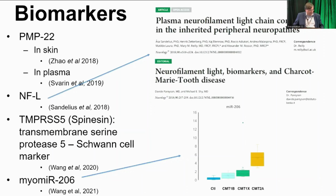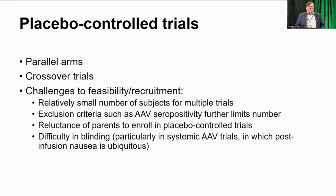So the issue is about trial design in some ways, with these constraints on the patient population and what we can measure over the time we want to do studies. Certainly, there are several ways to do placebo-controlled trials with parallel arms or, more commonly, with crossover designs. But there are challenges to this in feasibility and recruitment that have to be considered by anybody designing a trial. There's a relatively small number of patients available for clinical trials, particularly as we hone down on smaller and smaller groups, 8 to 12, 4 to 7 for dystrophin.